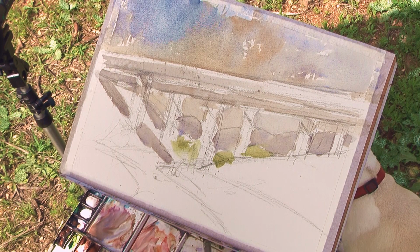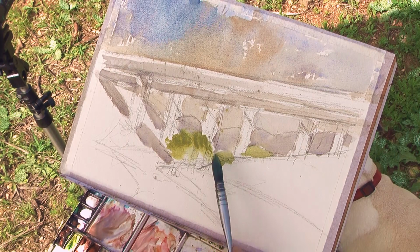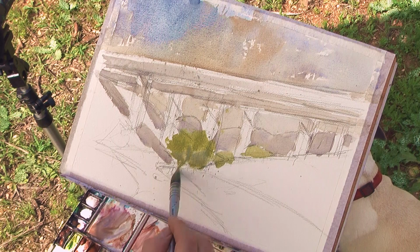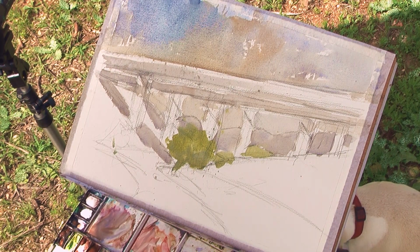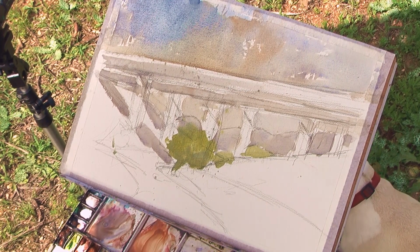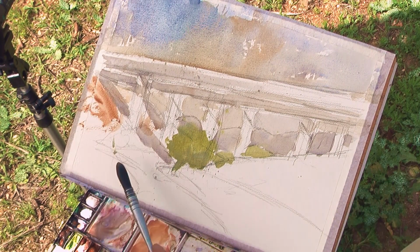This is the tree in front of us, just in front of the bridge. I'll give kind of a hint to this. That's why I remember that I want to put it in. I'll go back to this later on. Some more values here, but not that much, you know.